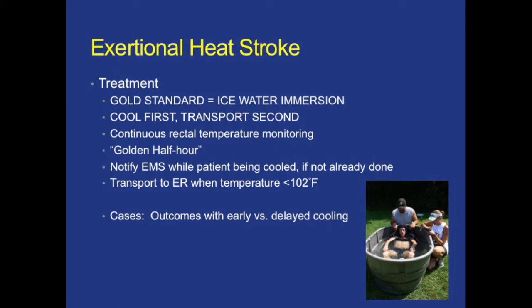There are other options, like putting ice bags in the groin and the axilla. Ice sheets can be wrapped around the patient, but these really are just temporizing measures. They can start to get the temperature down, but they are not definitive. There is no definitive option other than ice water immersion.